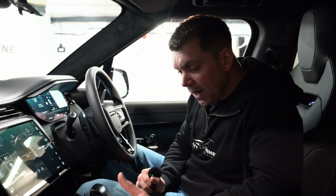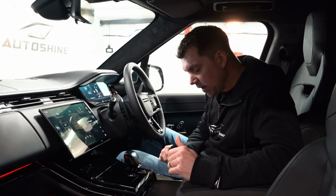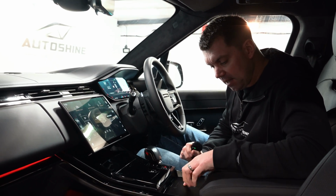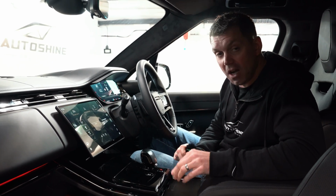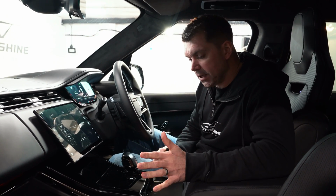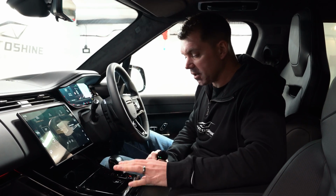Moving to the inside, to the centre, sorry, you've now got all this flipping gloss black plastic that scratches, gets fingerprints, and it just looks boring as anything. So you've got this lovely dry carbon here with Edition 1. That's a really nice touch. But in this SV, this should all be carbon, in my opinion. You're paying the money. This should be different to the standard Range Rover. This should be carbon, this should be nice, but it's not.